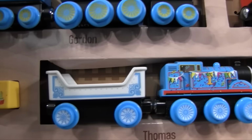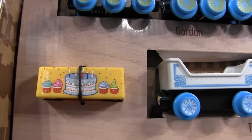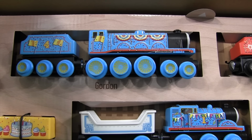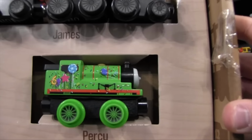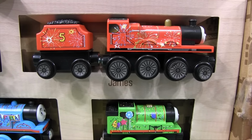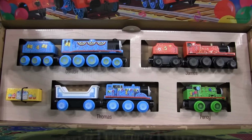So we have Thomas, and a cargo car, a very fancy cargo car. The piece of cargo right there looks like a birthday cake and some cupcakes. We have Gordon, and all of these engines, as you can tell, have some special decorations on the side of them to commemorate this sort of celebration theme that we're going for.